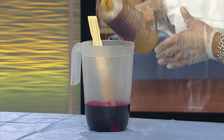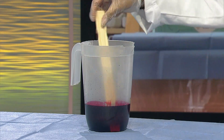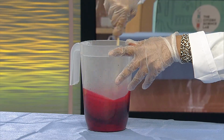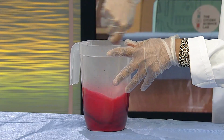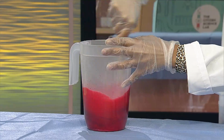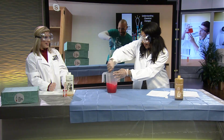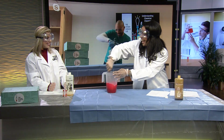Try to scrape some of that in, and then let's go ahead as soon as you get it in there. Stir it. And start stirring. All right. You want to stir as fast. So you have to put a little muscle into this here, vigorously. Oh yeah. Working in the lab. Going, Mikey. Yeah. I stirred my pancake batter like this this morning.